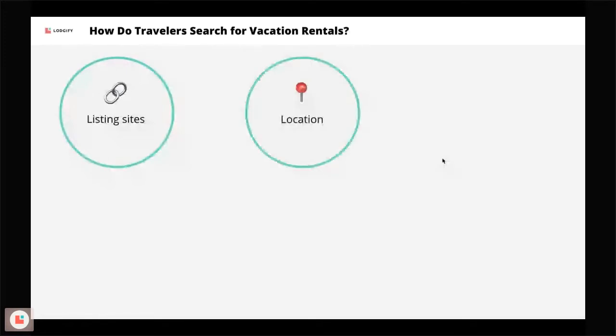Other travelers will search by location. They might not have a specific neighborhood in mind, but they'll have an idea of the city or area and go from there to narrow down the results. And another way that guests search for properties is by using specific keywords on search engines like Google. This may be something broad like apartments in Melbourne, or something more focused and detailed, such as gay-friendly accommodation in Canberra. We'll take a look at an example shortly.